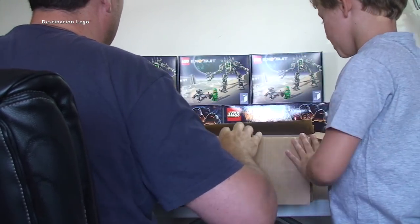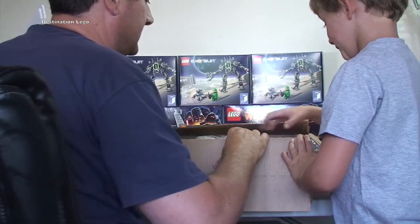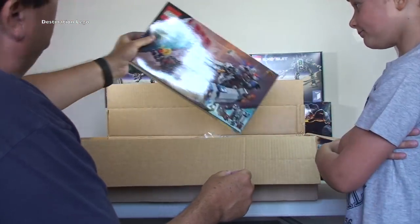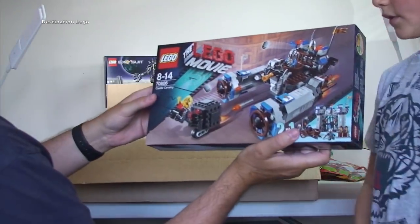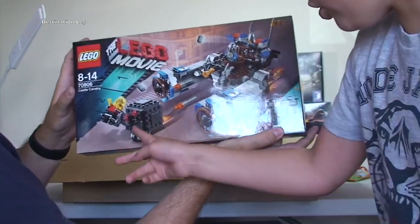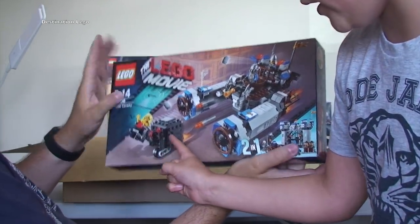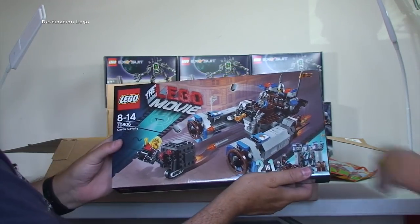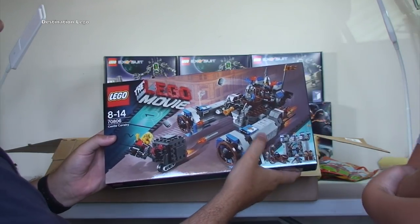Okay, number of sets in here. Everyone, this is from the sale as well at Lego. I knew you would have got that. We have Castle Cavalry, 70806. Oh, look, that's from the Lego Movie. Yeah, this is a Lego Movie set, Ethan. Oh, see? The Lego Movie. Oh, I thought that was for your castle. Oh, no, but it might be.